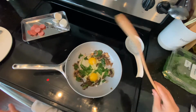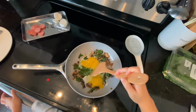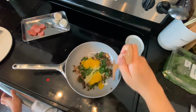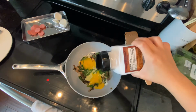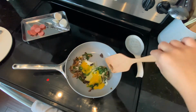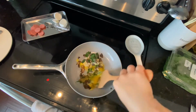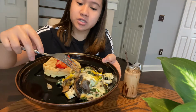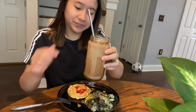You guys, my cookware is non-stick ceramic, so it's not supposed to stick. Let's see what happens. Some sea salt. Ooh, look, it's not really sticking, you guys. Look, amazing. Alright, so here's our breakfast. We have our eggs, spinach, and mushrooms with waffles. And of course, I have my iced mocha.